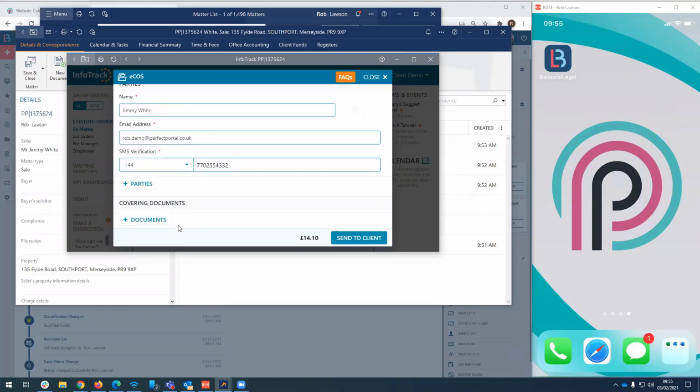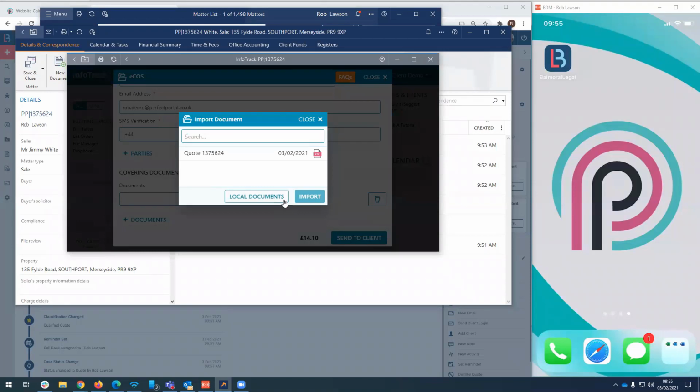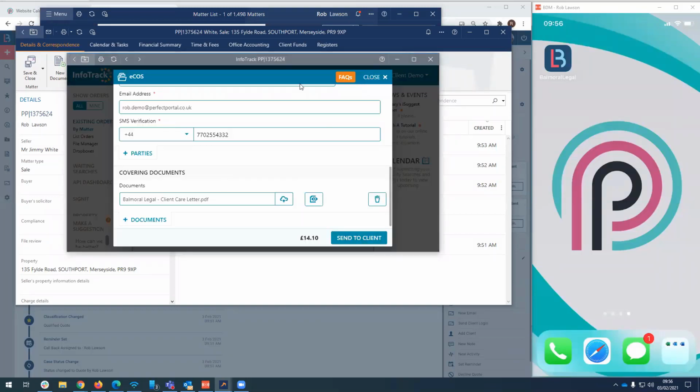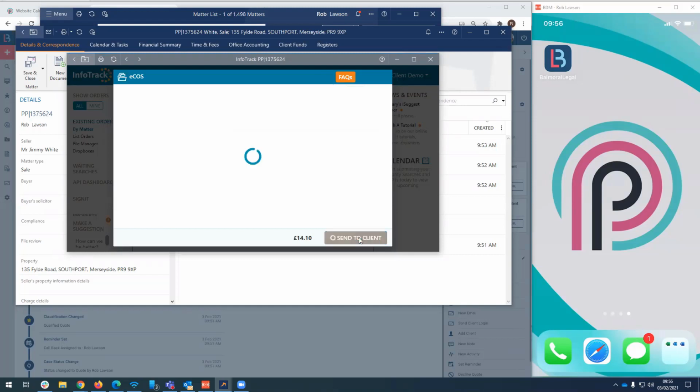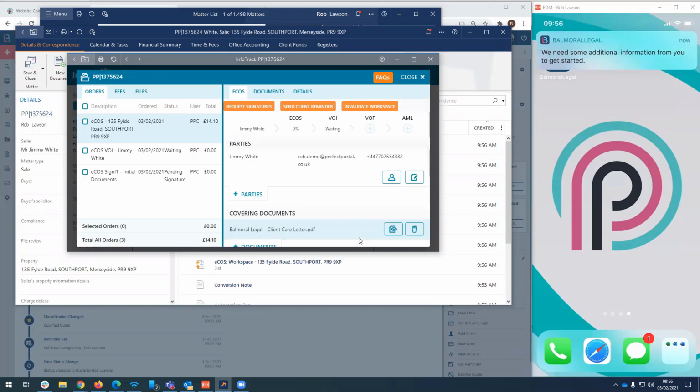I want Jimmy White to review the client care letter and to sign that and to send it back to me. So I'll attach this document from either the case management system. For the purposes of this presentation, I'll just go into my computer, attach the client care letter. And at this point now, we're able to send all that information over to the client to start the onboarding process and to start the client journey. What's happening in the background here is that InfoTrack is pre-populating the forms with all the data that we've collected already. So I'm just going to nip out of InfoTrack now.